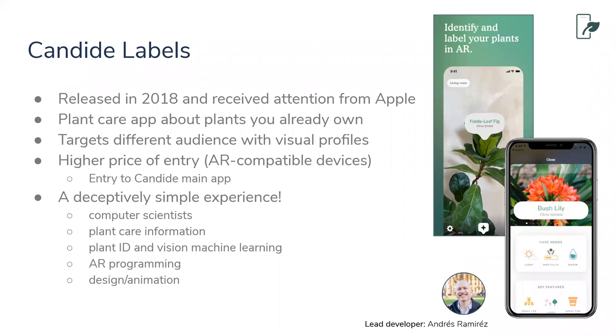And the point is that this seems like a simple experience, placing a virtual label on a plant and getting to the plant care information. But actually, it involves a lot of complex processes and a lot of expertise from different groups of people. So we have the computer scientists who make the actual programming side of things. We've got a group of botanists and horticulturalists who take care of the plant care information. Then we've got plant identification features as part of this experience, enabling people to actually identify the plant before they put the label on it. And that requires machine learning processes. And it also requires an infrastructure that underpins the whole augmented reality experience, so it requires AR programmers. And all of that has to be tied together with very neat design and animation.